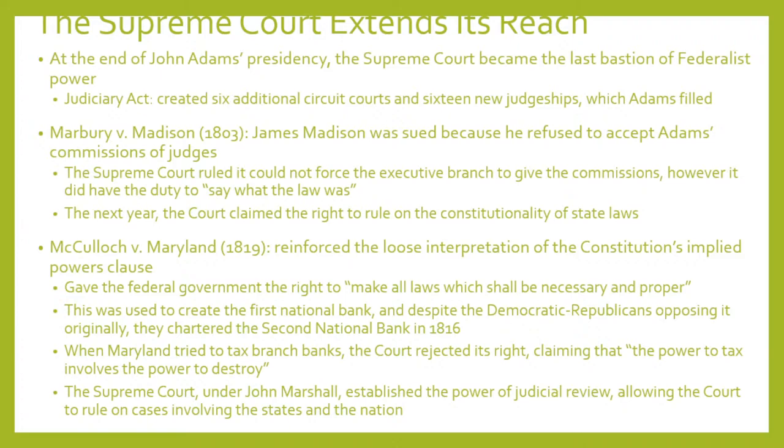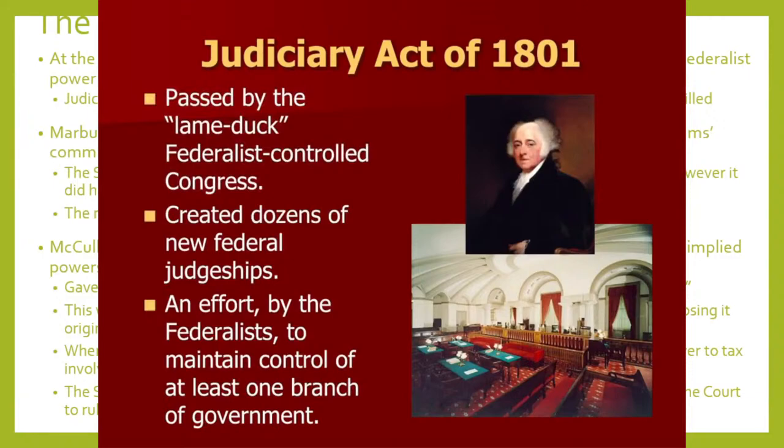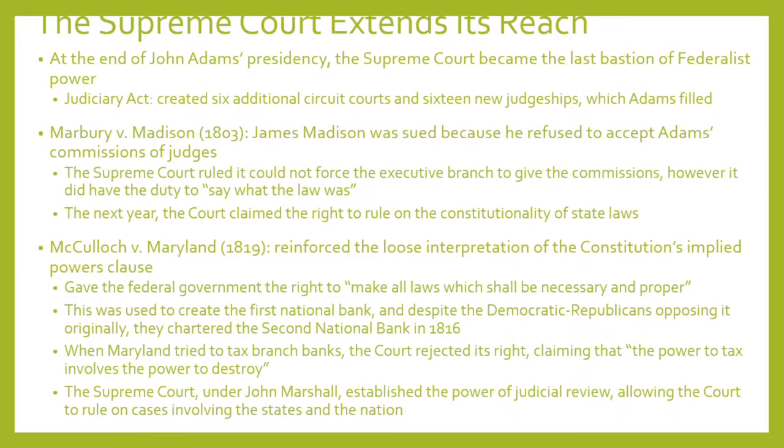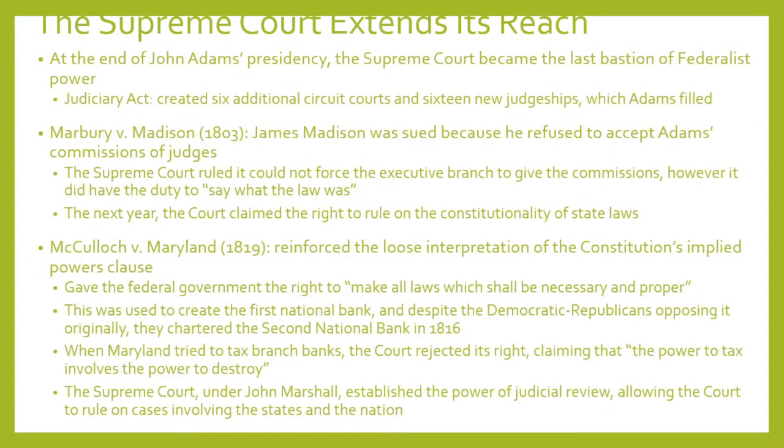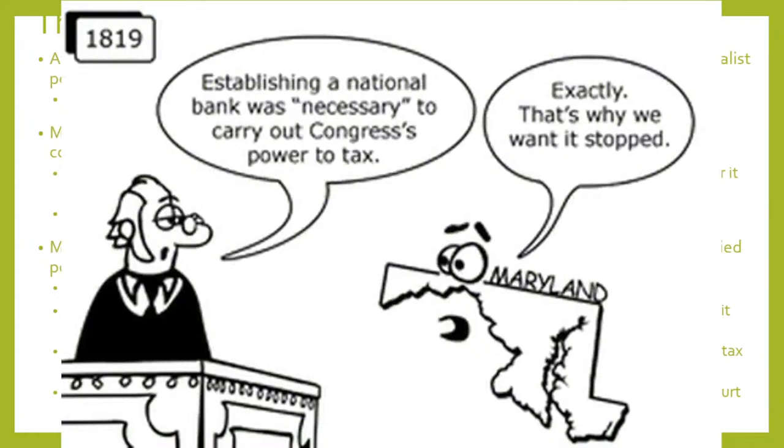Okay, yeah. It says here, Oregon territory claimed by Britain, Spain, and the United States. So I was correct. Anyway, Judiciary Act, new federal judges, control at least one branch. And this is the Marbury decision. Constitutional and unconstitutional. Versus the Maryland thing.